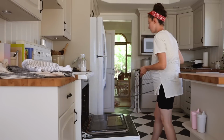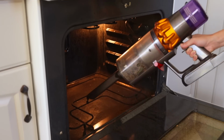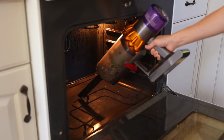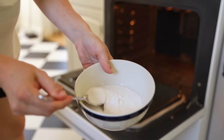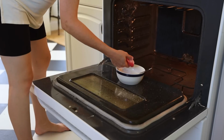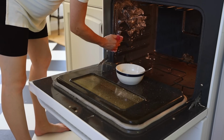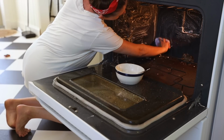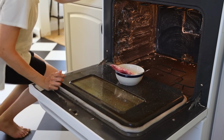Now, as for the inside of the oven, I took the racks and I soaked them. I'll show you that in a second, but before I got those soaking, I wanted to get the inside of the oven soaking. So I went ahead and, well, first vacuumed it out to get the crumbs out. And then I mixed up that same mixture that I used for the tile grout of the oxygen boost with a little bit of water and a little bit of the concentrate.